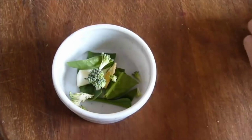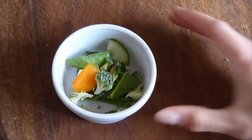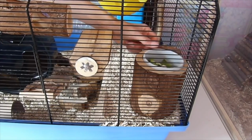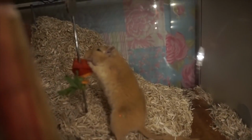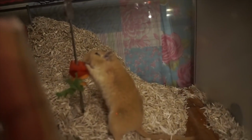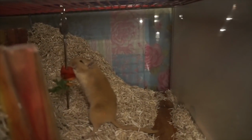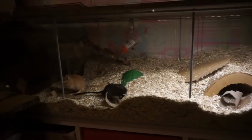You can also feed a small serving of fresh vegetables each day, and this again is going to give them the added vitamins and minerals which they might not be getting from the other parts of their diet, and especially gerbils may not be so keen on the vegetables at first, but it's good to keep trying, and eventually they'll get a taste for things and you'll be able to work out what they do and don't like.